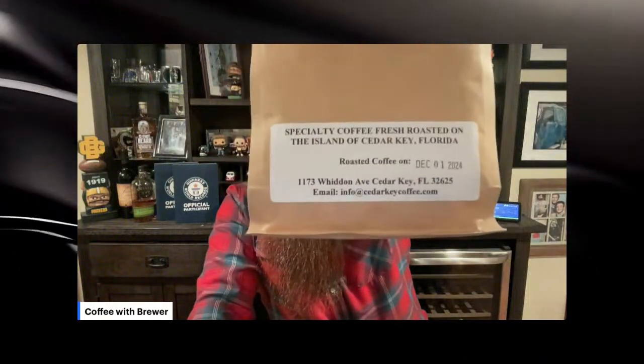Once again, I tried Cedar Key coffee out of Florida. Matt Hill from Florida Boys Grooming gifted me this. This is a specialty coffee, fresh roasted on the island of Cedar Key, Florida. It was roasted on December 1st. They don't have a website or anything like that. They roast coffee for coffee shops in the area. Guatemala dark roast. Like I said, it's got some caramel, milk chocolate, almond, and a fruitiness to it. It's more of a medium roast to me.